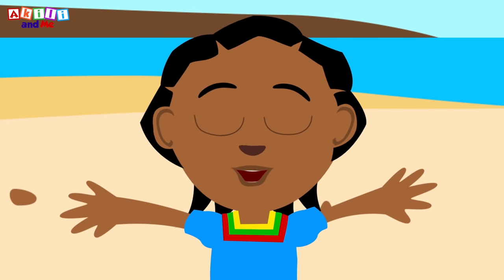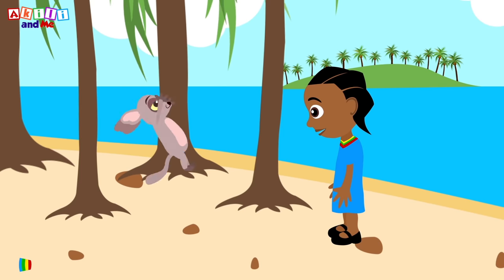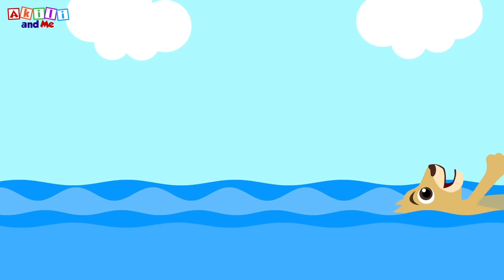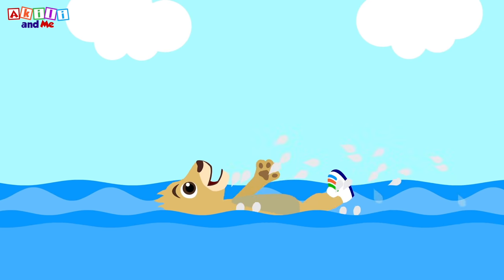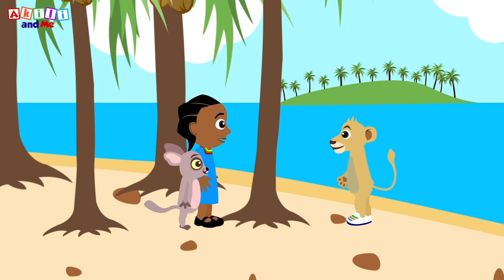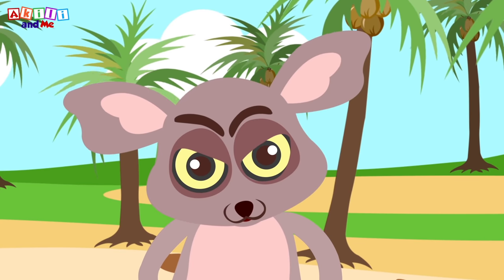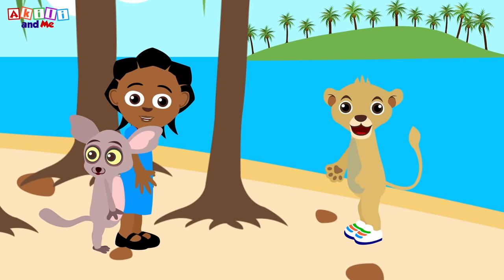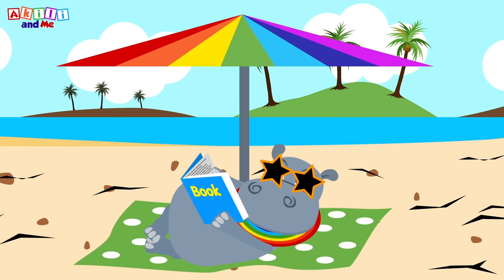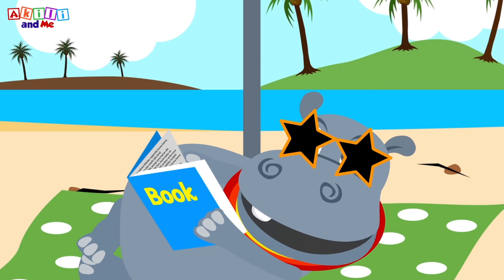Walking on his arms instead of his legs. Who's that? Oh, it's Little Lion. He's swimming in the ocean. Look at him kicking his legs. Can you tell Akili who that is? Happy Hippo! I like to read.